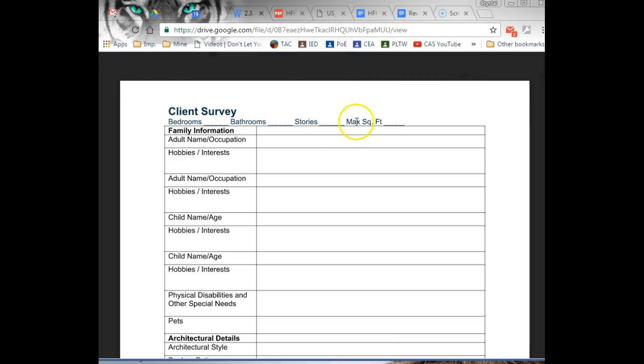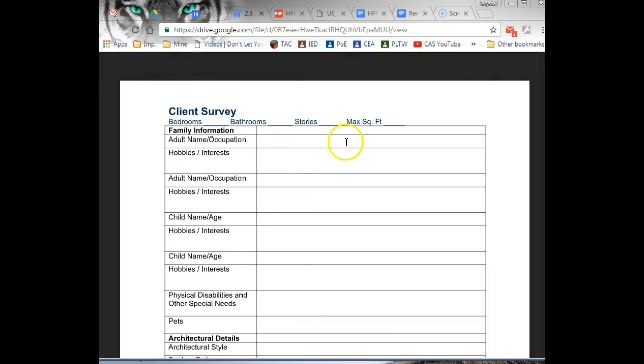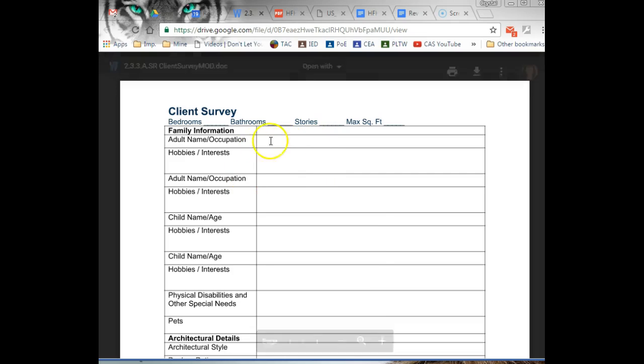Okay, so on your client survey, you already know the number of bedrooms, the number of bathrooms. It's going to be a 1-story house and the maximum square foot that we just got from the other page. Now you're going to be filling out this information here. Your house is going to have 2 adults, and that could be a mother and father or whatever 2 adults you might want to put in your family. And I want you to give each of the adults a name and what their occupation is. A stay-at-home parent is just fine, or it could be like a mother and a grandmother or whatever.